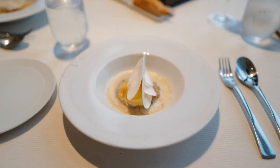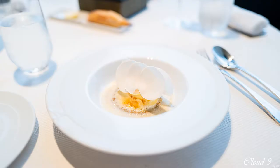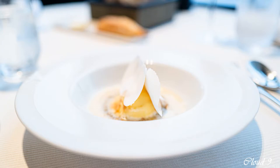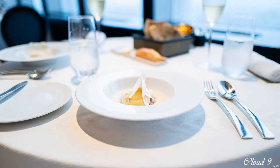Splendid, wonderful. I'm right on time for this wonderful chutney mousse. Here you will find a galchi fish mousse served on a bed of Paris mushroom duxelles, surrounded by a sauce which has been passed under the salamander to gratinate it, as you can see the coloration. And it's made of shallots, white wine, fish stock, and cream. And this beautiful preparation is finished with some freshly shaved mushroom.